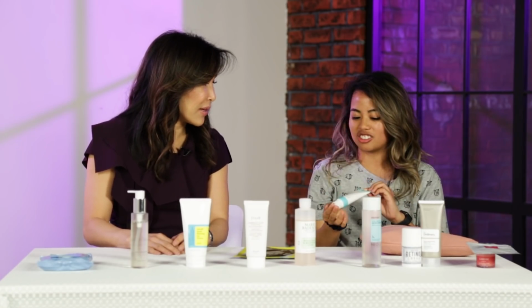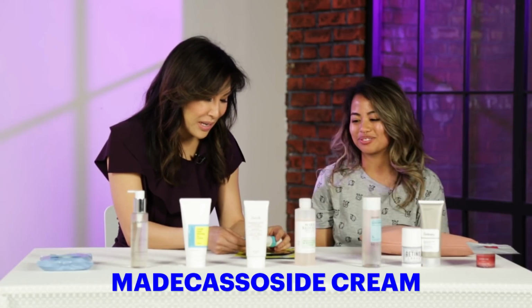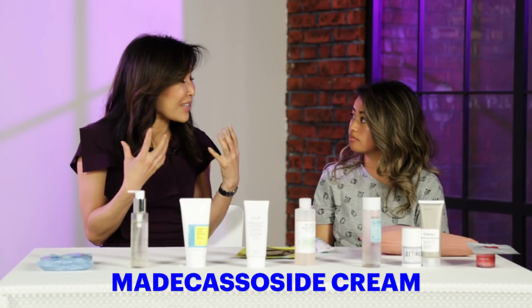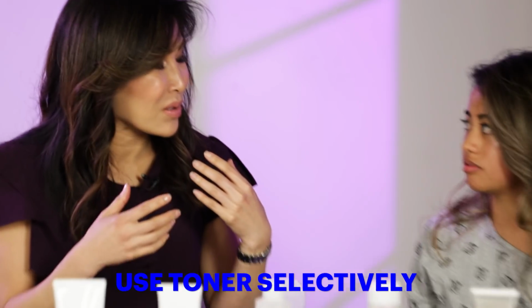Let's start with your morning routine. This moisturizer. Okay. So how do you pronounce it? Madecassoside. Madecassoside cream strengthens your skin barrier and it also helps to keep your skin cells plump. I also like that you're using a water-based cleanser. I would use the toner only in the areas that feel a little oily.